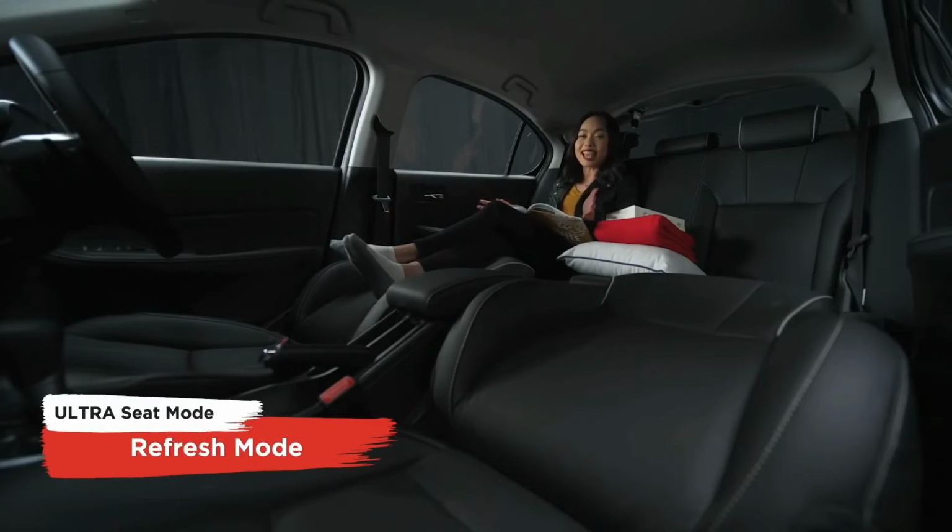Last but not least, and this is my favorite, the refresh mode. Just flatten all the seats to create a cozy, comfy, bed-like setting. Lay back and relax. I can already imagine how refreshed I would feel after some quality R&R.